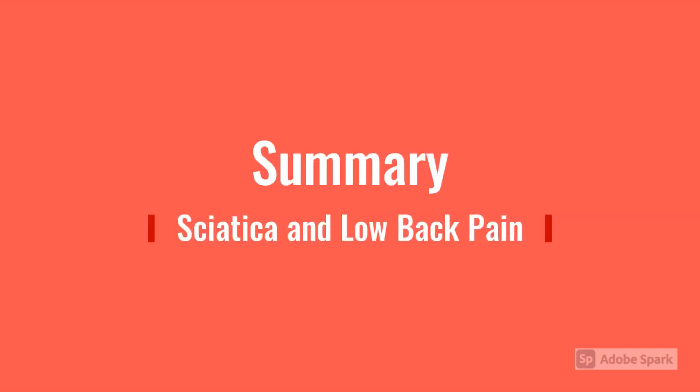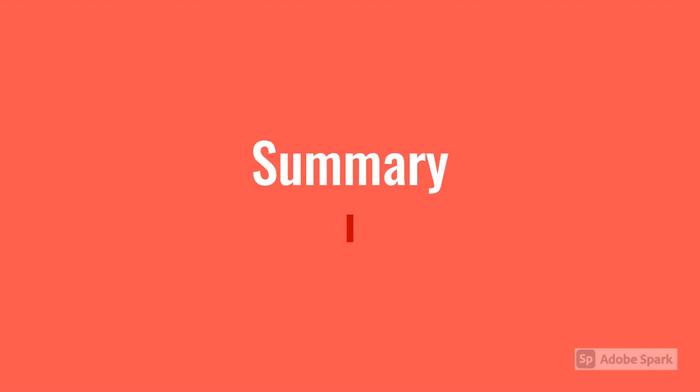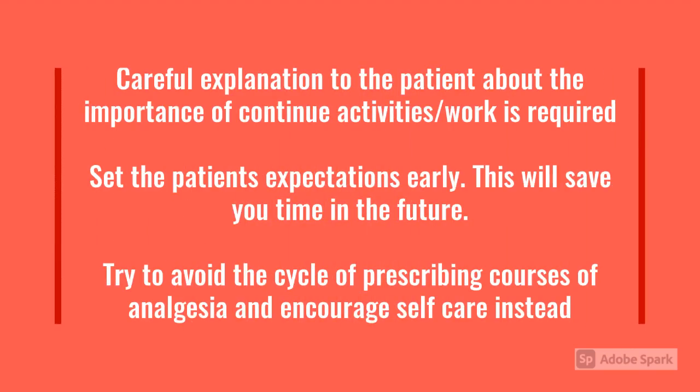So I think we've got a few take-home messages there. I think a big one for me is when your patient initially presents, let's say, in GP with their back pain, it's about carefully explaining to them that the best thing they can do is to carry on their normal activities, not just go to bed. We know that is not going to help, and just set their expectations, because I think otherwise you'll give them some sort of analgesia and they'll keep coming back, and that's how you end up with patients taking a lot of different analgesias and not getting anywhere. So I think careful expectation setting at the beginning could be really helpful.